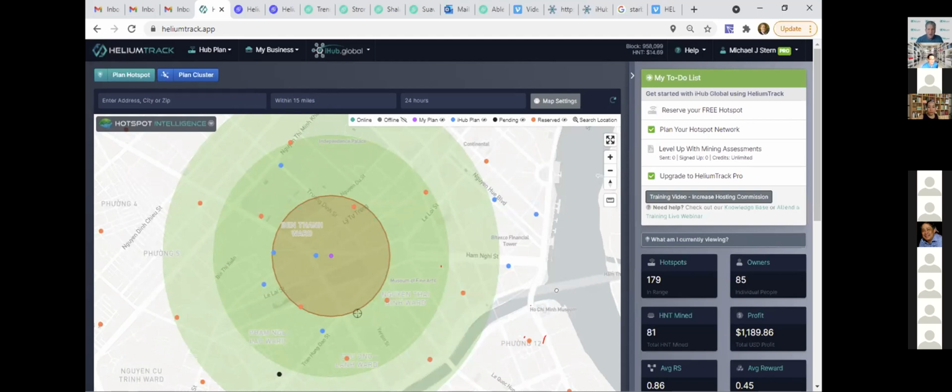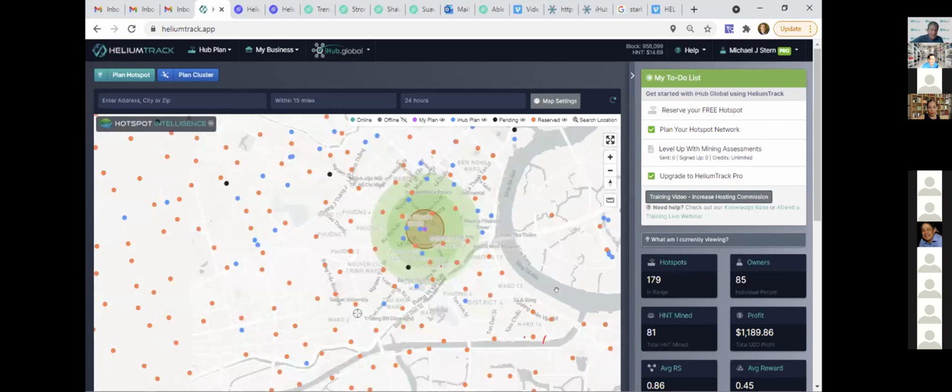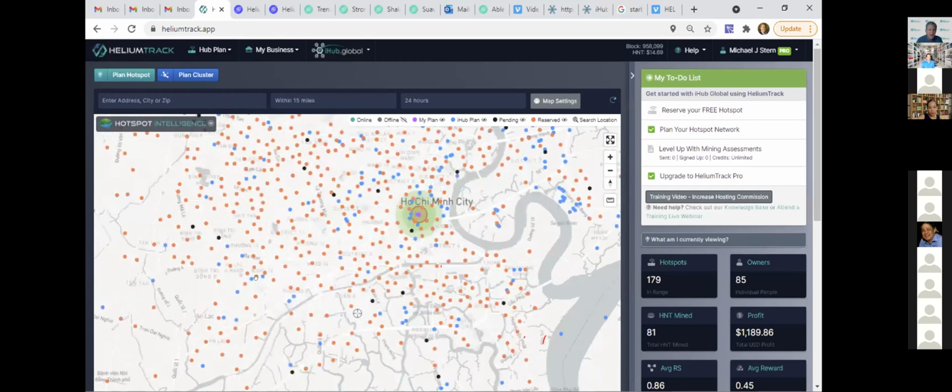So you folks have been very busy in Vietnam. I mean, look at all these planned hotspots.